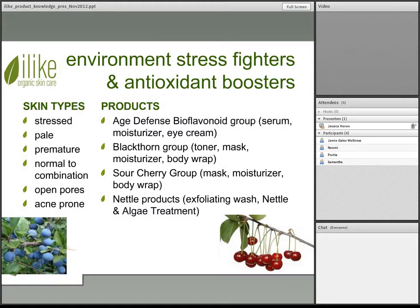The Nettle products include the Nettle Exfoliating Wash, which is an exfoliating cleanser, and the Nettle and Algae Treatment as well. Now, they're two separate, totally different products, but they contain a very hydrating, boosting ingredient, nettle. The Nettle Exfoliating Wash also contains lemon balm, so you get some brightening and lightening benefits. It can be used once or twice a day to provide light daily exfoliation for hydrating, dehydrated or dry skin types or hyperpigmentation skin types.